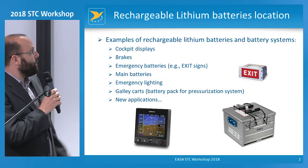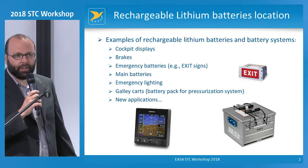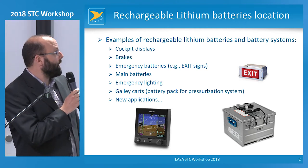This is again a presentation about lithium batteries. Some parts are exactly the same as last year, but I want to highlight the improvements we have made this year and the latest news. Just to remind you, this is where rechargeable lithium batteries are located, to keep this in mind.